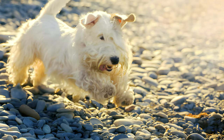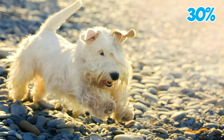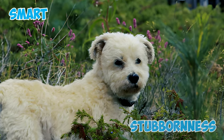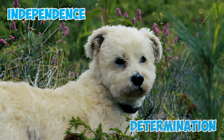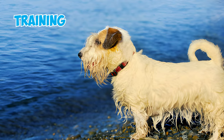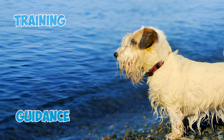They usually learn new commands after 40 to 80 repetitions, and they obey the first command 30% of the time. Number 7. While these small dogs are quite smart, they can exhibit occasional stubbornness, a typical trait among terriers. Their independence and determination often translate into a strong-willed demeanor. However, with early training and consistent guidance, you can easily redirect their determined nature into positive behavior.